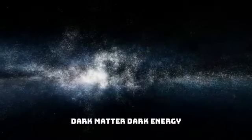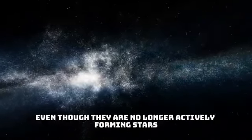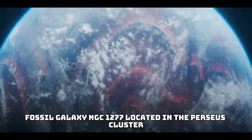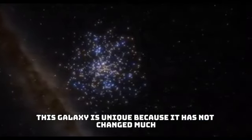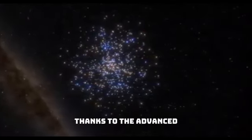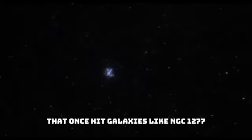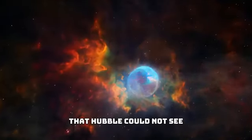Dark matter, dark energy, and gas distributions can preserve these fossils, even though they are no longer actively forming stars. Fossil galaxy NGC 1277, located in the Perseus cluster, is an example of such ancient preservation. This galaxy is unique because it has not changed much since it formed billions of years ago. Thanks to the advanced infrared capabilities of James Webb, we can now peer through the cosmic dust that once hid galaxies like NGC 1277. The telescope has revealed distant worlds that Hubble could not see.